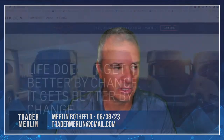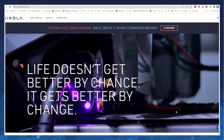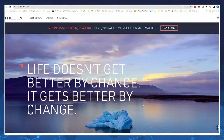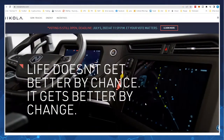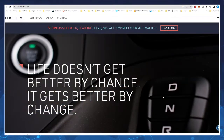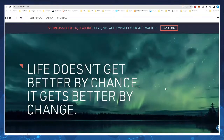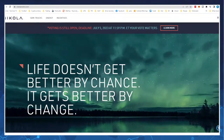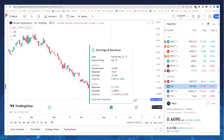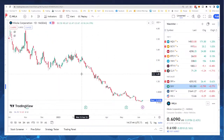So, you look at this Nikola website. It looks great, right? It looks awesome. Beautiful trucks. I like the concept. They're really cool looking. But are they selling any? Are they moving? Are they losing money? I don't know. I haven't looked at the fundamentals. So I would say, Thomas, if you're looking at Nikola, make sure you look at the fundamentals, right? So their earnings, they're losing. They lost last quarter. It seems like they're losing less. However, the price chart is just dying.